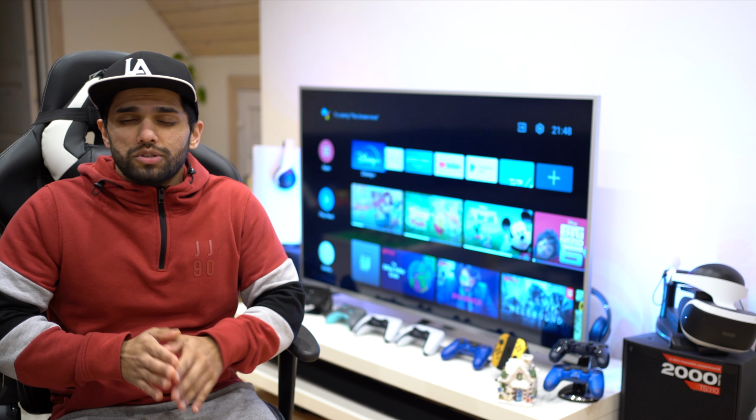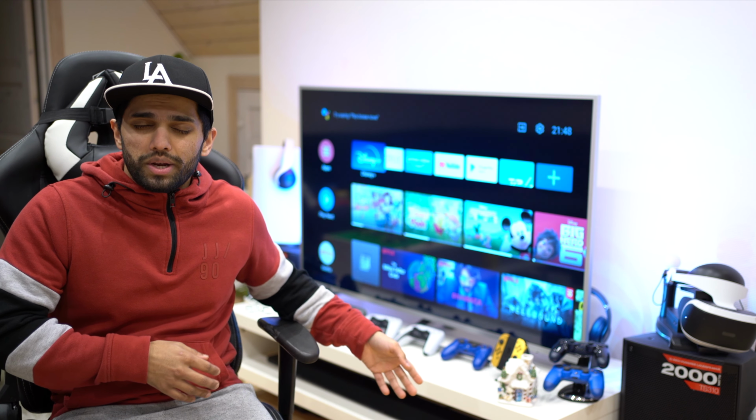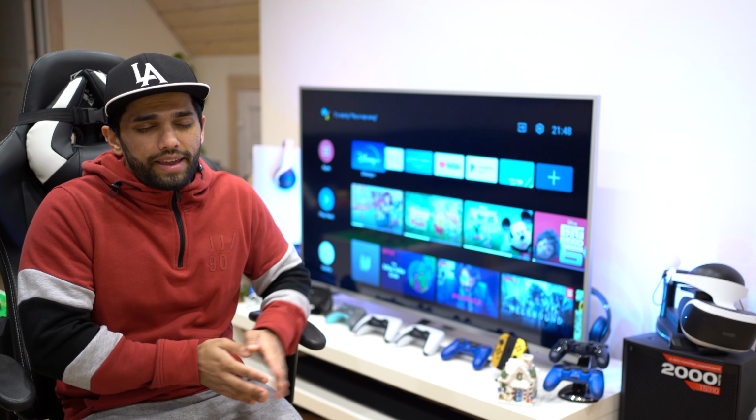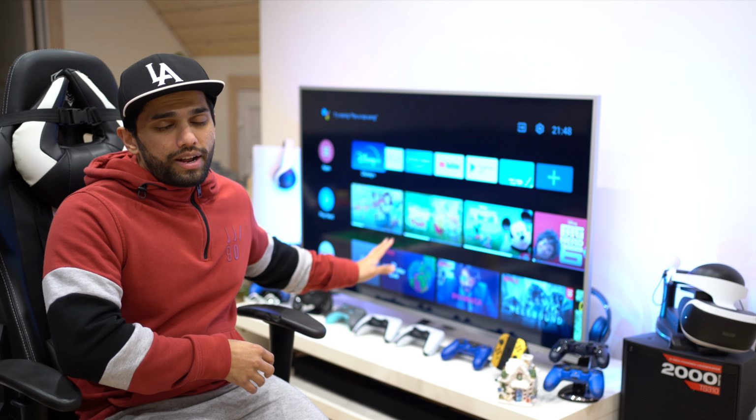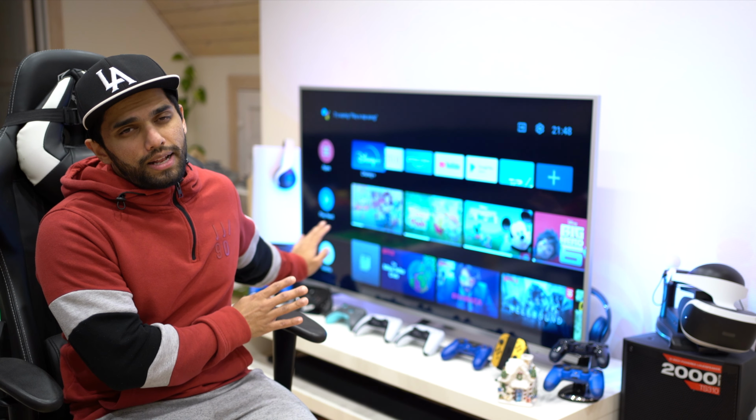But this is the main TV I use in the Game Lounge, where I have all my game console connectors: my PlayStation 5, PlayStation 4, Xbox, Nintendo Switch, as well as my PlayStation VR. It's amazing, it's really great. I do love playing games on here. It's not a lot I do, but when I do, I enjoy it at its best.